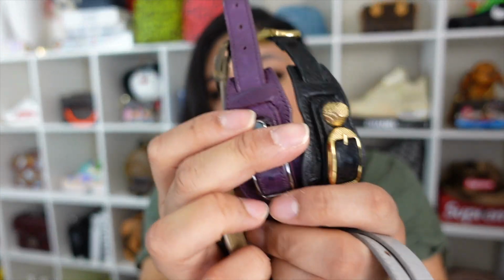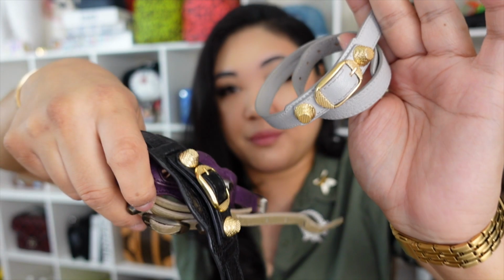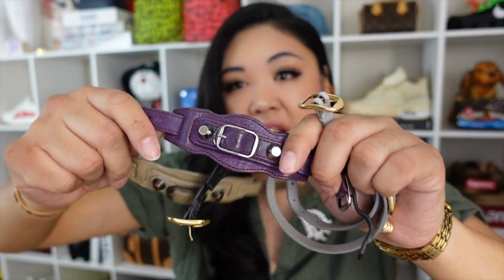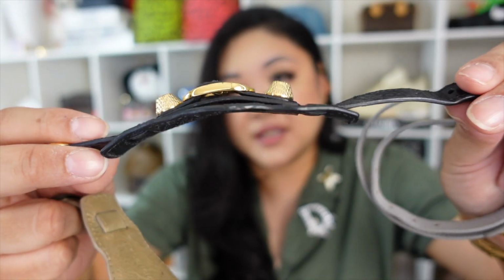Wow, some of these need to get conditioned. But I do have these bracelets from Balenciaga. I should, I guess, bust them out again since they are definitely making a comeback. But the first one that I got was this purple one with the gunmetal. I believe this black one was second.